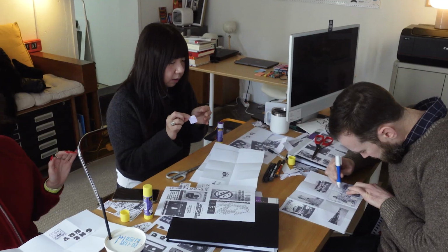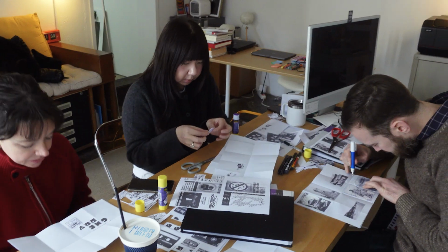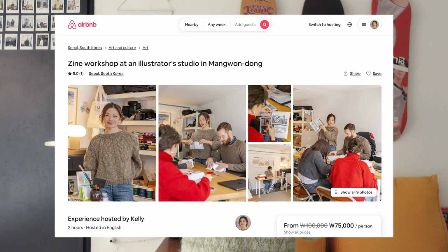But speaking of printing, I did want to show you guys how one of the projects I talked about last time came out. So last time I teased that I'm doing a workshop here at the studio with Airbnb as a local expert here in Seoul. And it's finally up, so you can see the link down below. But as part of that workshop, I made a map of our neighborhood, so I'll show you guys how it turned out.